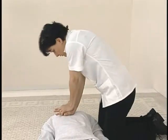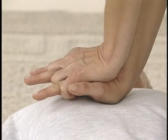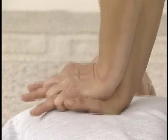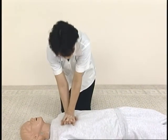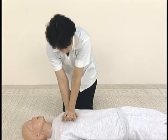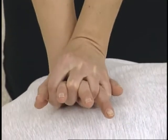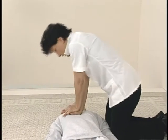Push straight down with your shoulders directly over the chest. Keep your fingers off the chest so that you will not damage the ribs or decrease the effectiveness of the compression. It is extremely important that interruptions of chest compressions be kept to a minimum.